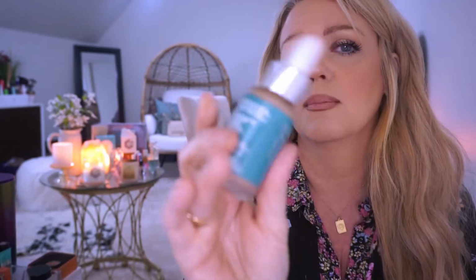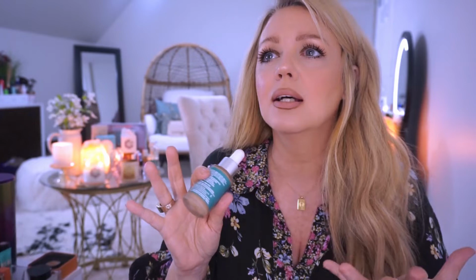This is the Maybelline Green Serum Foundation. I love serum foundations now, you guys. Who am I? I don't even know anymore. The reason why this is number 3 is because it dries down, it feels like a powder. So if you have dry skin, I don't think you're going to love this.